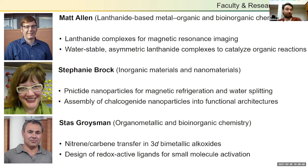So group transfer is important for things like catalysis. It's very important. And you may have seen that in organic chemistry at some point during your bachelor. So it's a synthetic challenge. The second line of research is how to design redox active ligands that can help to activate very small molecules that are in principle unreactive, for example, nitrogen. So that's important for things like catalysis. Very important, it's very challenging.